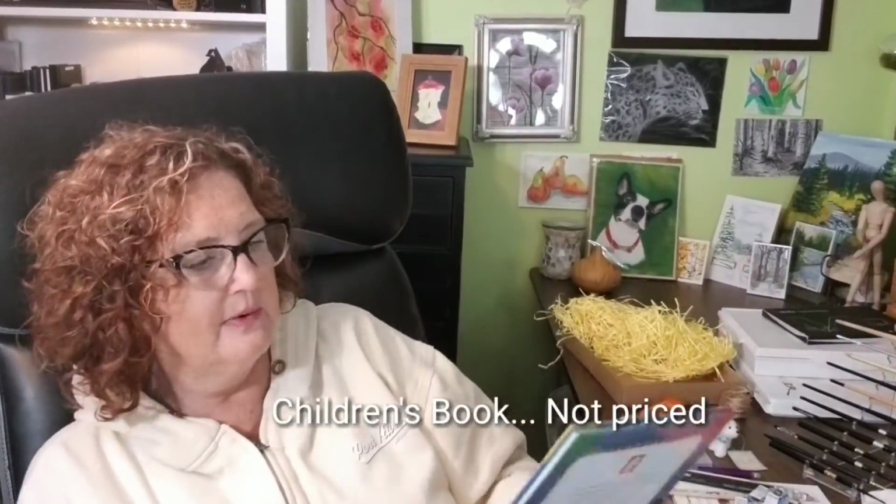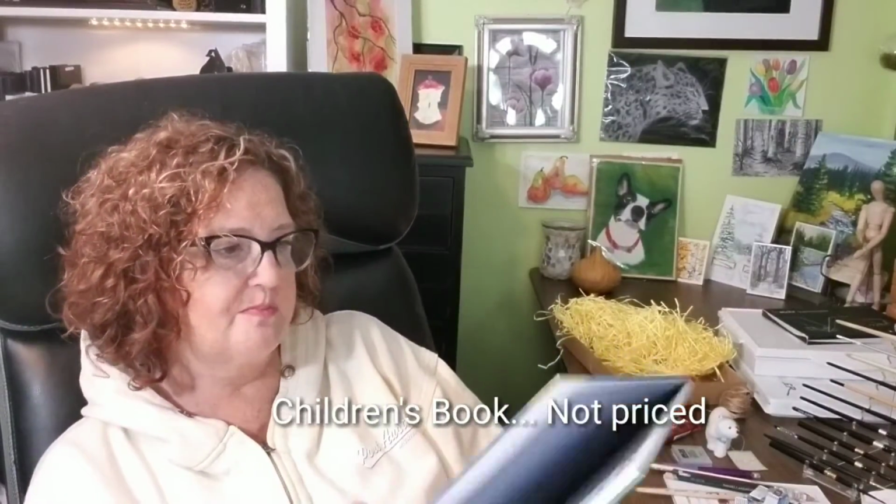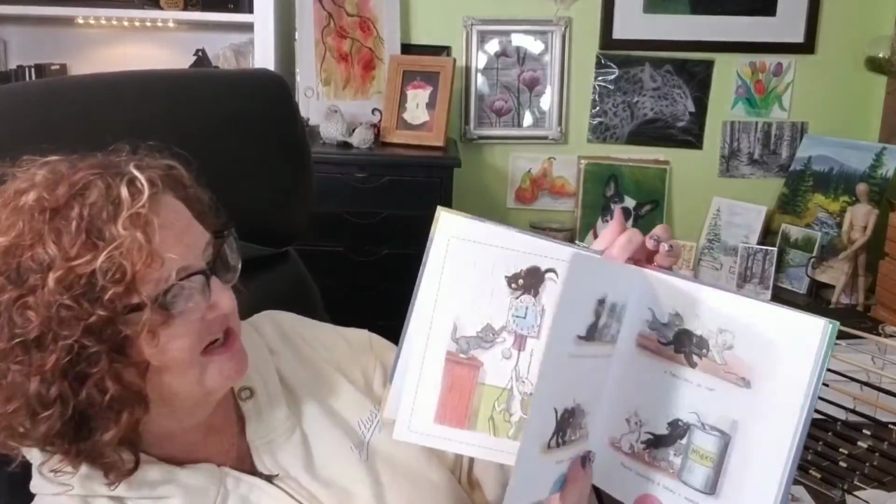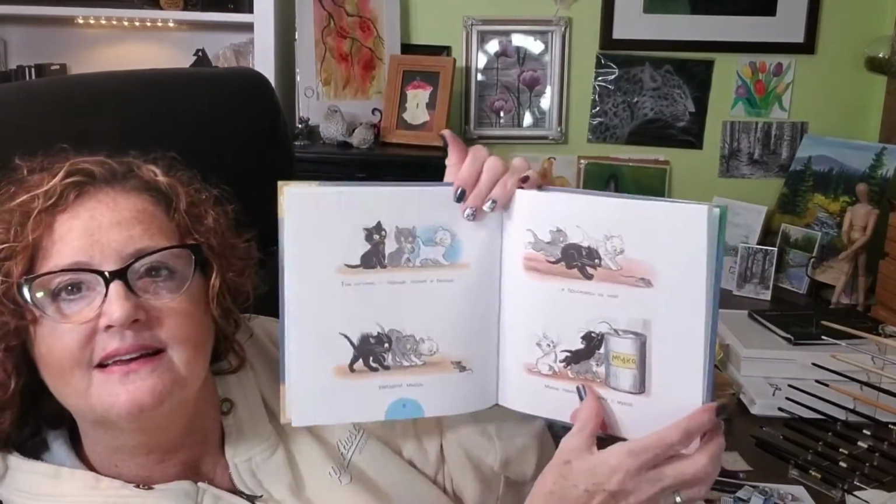Then we have a children's book in Russian, which is actually kind of cool. Since I don't have any children to read it to anyway, that's kind of cool that this whole book is in Russian and it's got all of her illustrations in it. Very cool.